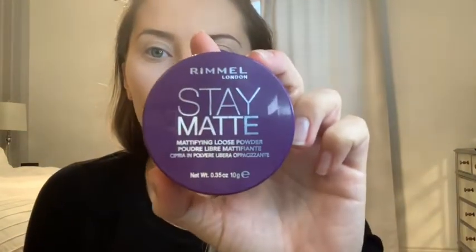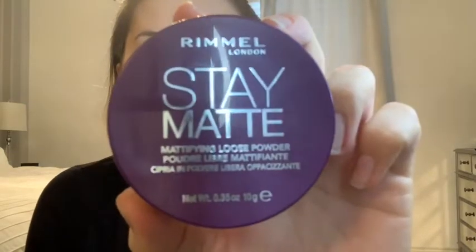So this is the powder that I use, Rimmel Stay Matte Mattifying Loose Powder. I did try a much more expensive version from Sephora. I think it was the Kat Von D powder, and I didn't notice a big difference. I feel like it was the exact same. And this one I think is like $7, and you can get it at Walmart, Shoppers Drug Mart, anywhere that they sell Rimmel, and it works great. So, you know, a little hack there for you if you're somebody that doesn't want to spend a ton of money on powder because you're not going to use it all the time, but you just want to have it in your little kit, then that's a good one to go with.